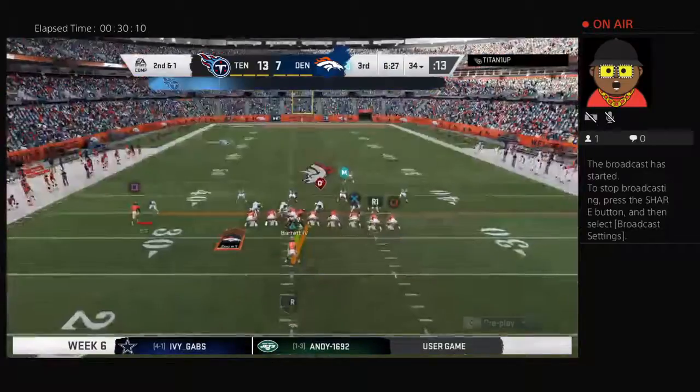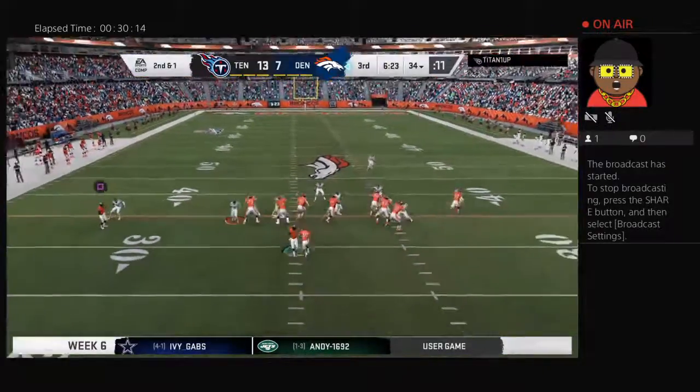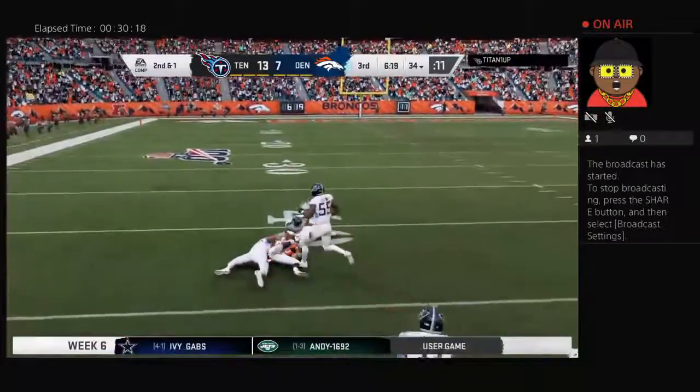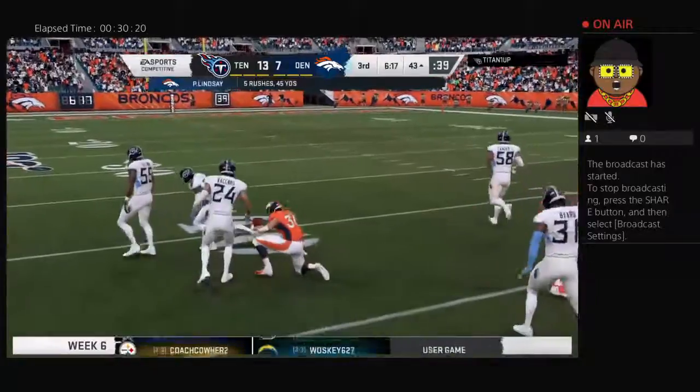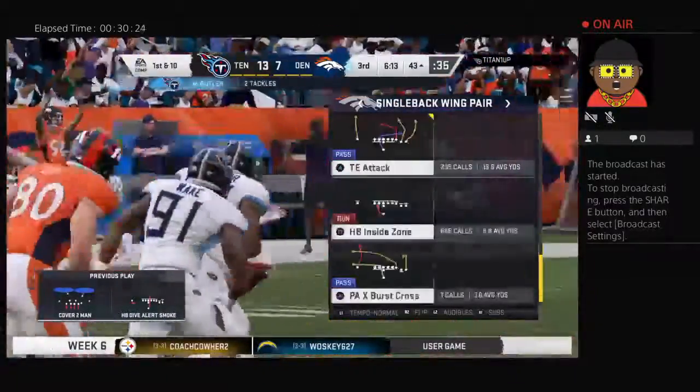Check three. Deuce. Another run by Lindsey. And they're going to have this across midfield and inside the 45. 23 yards the pickup there.